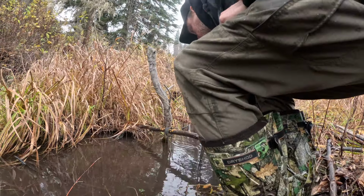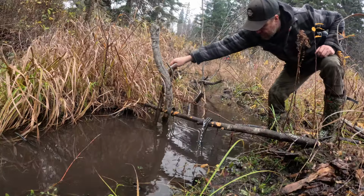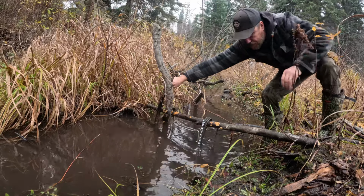Find a good spot. So what we need when we're hanging that up, I'll take that stick and then I think we're probably good.